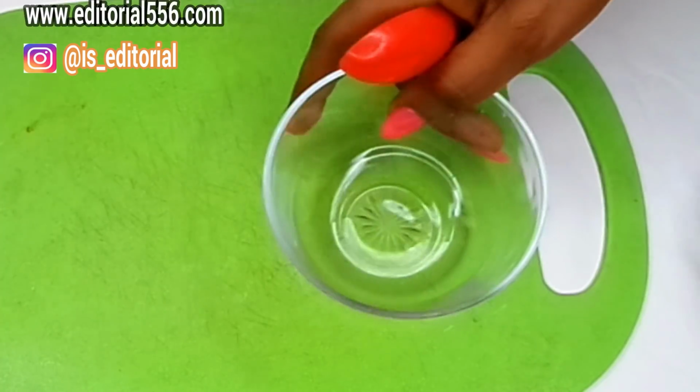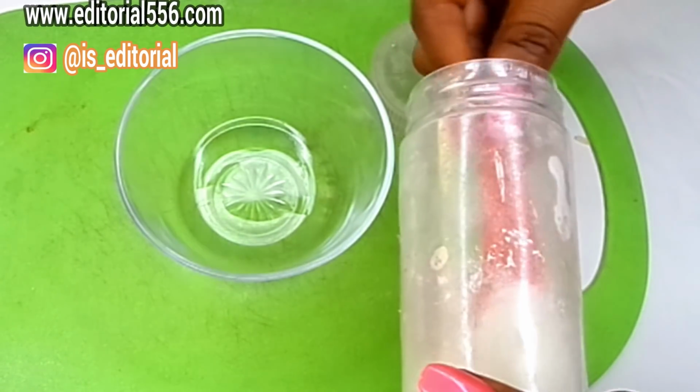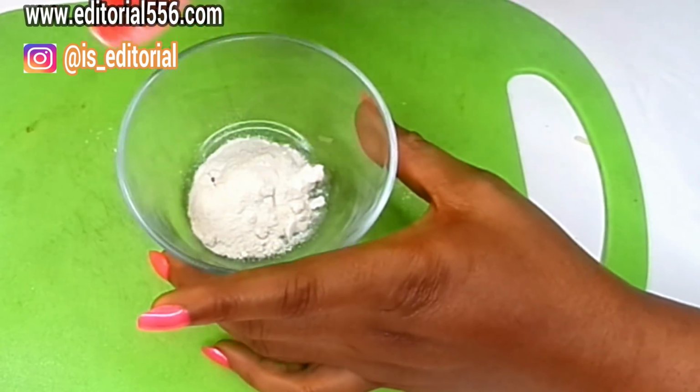Alright, so how we're going to mix our ingredients together, we're going to be taking just 1 tablespoon of the rice powder. Okay, we're just going to be putting that into the bowl.